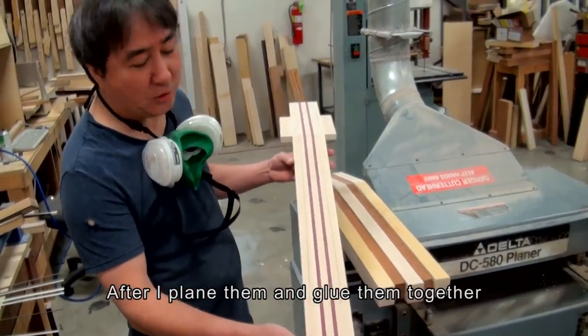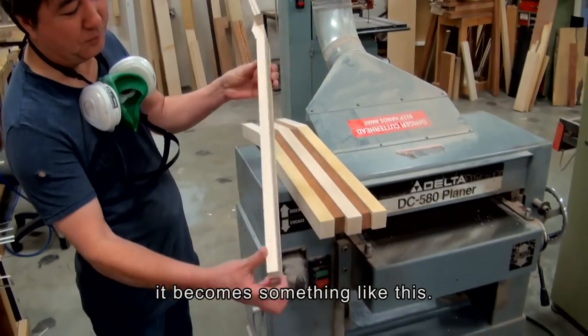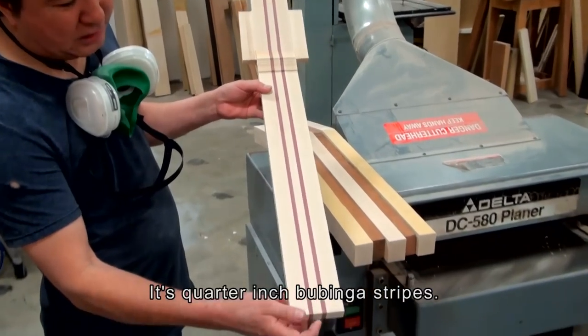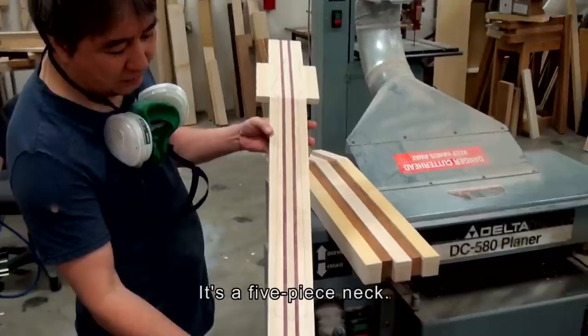Grind them and glue them together, become something like this. It's a quarter inch rubbing stripes. It's a 5-piece knife.